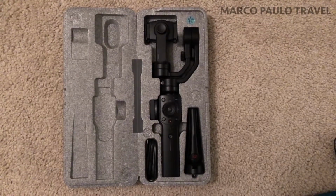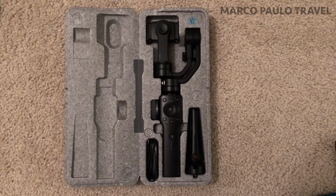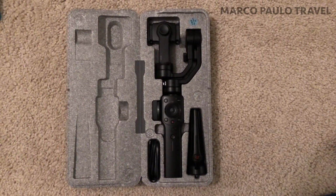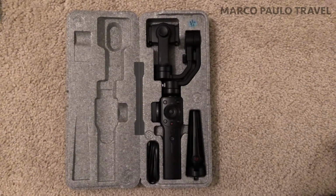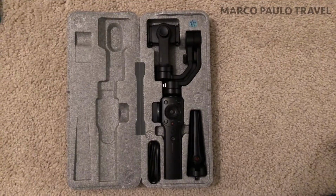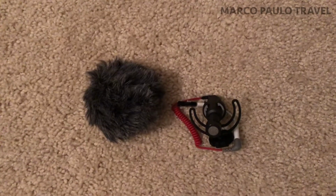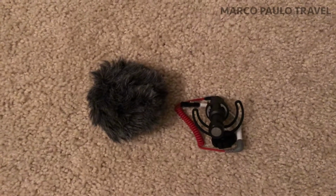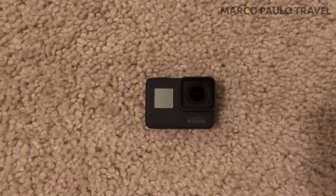Next up, we have the Zhiyun Smooth 4. You probably never heard of this. I had never, until I started thinking about mobile filmmaking. This thing is incredible and keeps your shot straight on your iPhone. Very necessary. Another iPhone accessory, and also a Mac accessory, I'm using it right now, is the Rode Micro. Keeps your voice at an optimal level.